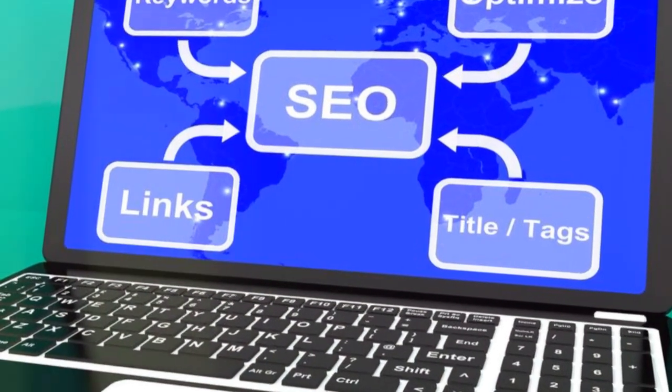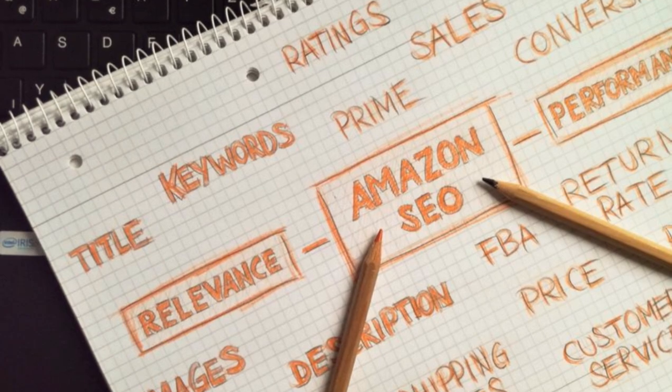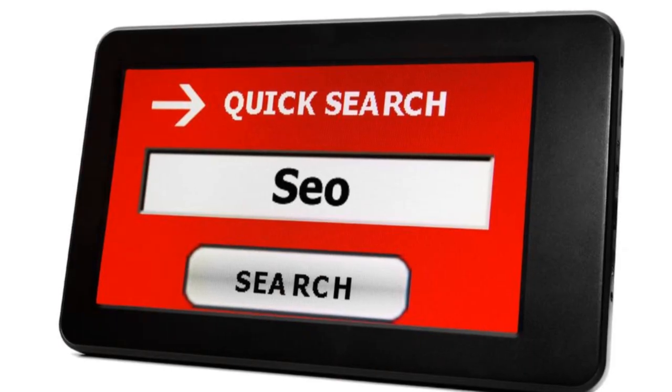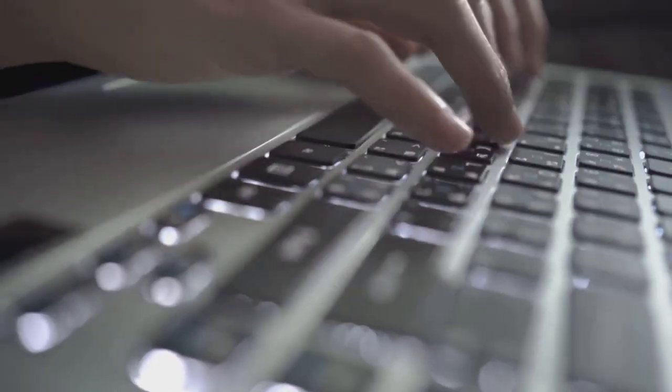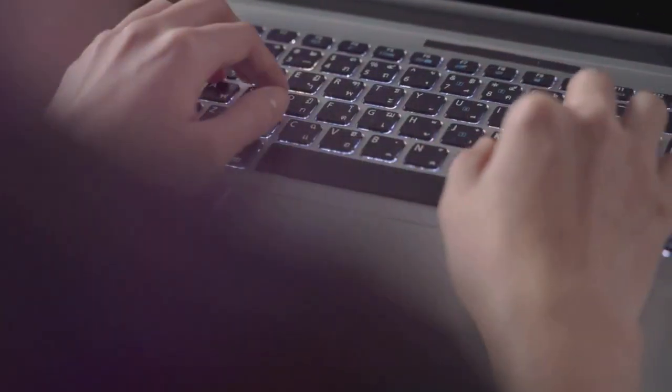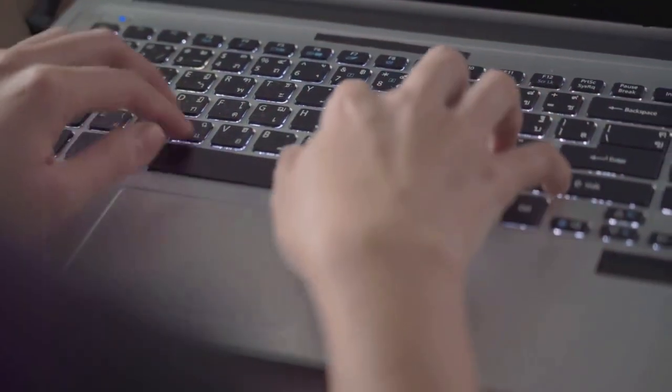Want to boost your website's traffic without breaking a sweat? Let's talk long-tail keywords. Long-tail keywords are your secret weapon for on-page SEO success. These are longer, more specific phrases that visitors are more likely to use when they're closer to making a purchase or finding what they want.